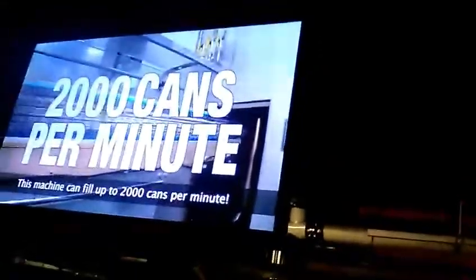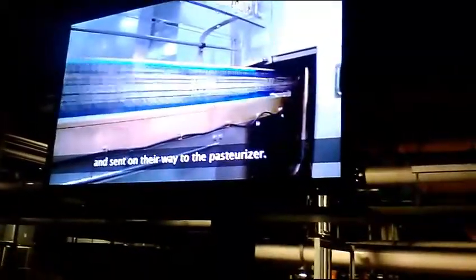As fast as our bottles are filled, our cans are filled even faster, in large part because we don't have to worry about breaking glass. This machine can fill up to 2,000 cans per minute. That's a case and a half of beer every second. In real time, it's almost impossible to see what's happening. But when we drop down to slow motion, we can see the empty aluminum cans being filled with fresh beer, sealed with high-tech lids, and sent on their way to the pasteurizer.